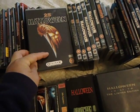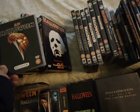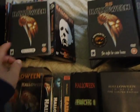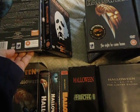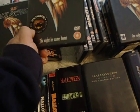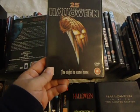UK DiviMax Halloween release. These are actually, there are variations to them, so let's see if I can throw these out. So the DiviMax version of Halloween. The Strongbow release of Halloween just came with a sticker, and then this edition, which right there says not for sale, promo use only.